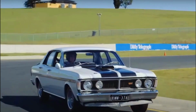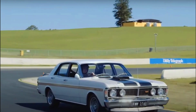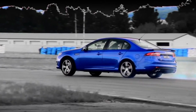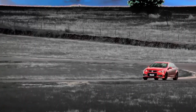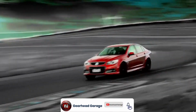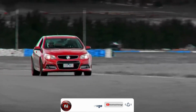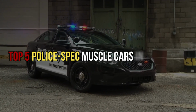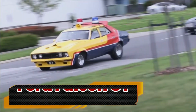For decades, Australian police have relied on muscle legends, from Falcon GT to Commodore SS. These weren't just squad cars, but rather road warriors packed with V8 power, heavy-duty upgrades, and the most specific kind of authority you could imagine. Let's check the top 5 police spec muscle cars in Australia.